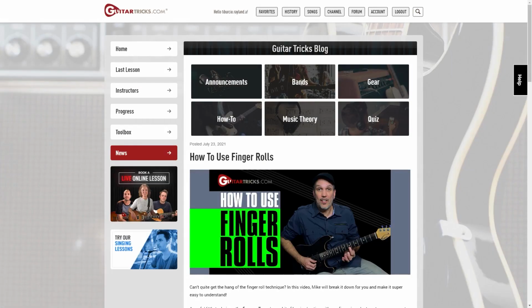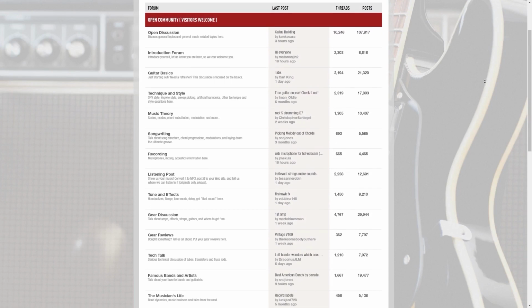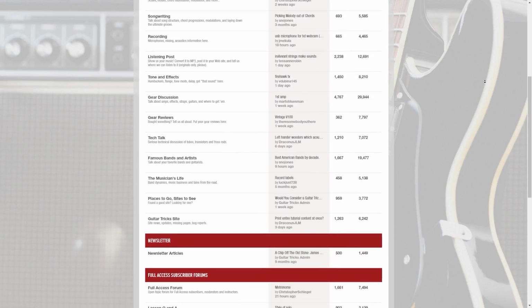The News tab is where you can see the Guitar Tricks blog that features articles about bands, trivias, gears, and many more. It's updated regularly, so you'll never miss out on the latest news on the music community. And finally, let's not forget the Forums tab where you can communicate with other Guitar Tricks users. You can also access the newsletters from the instructors here.